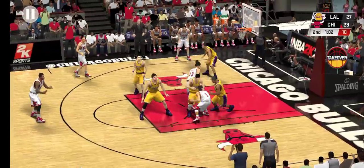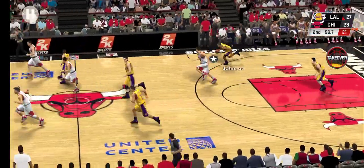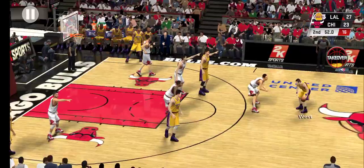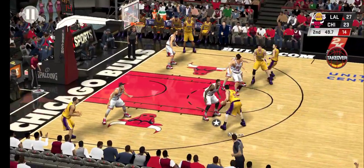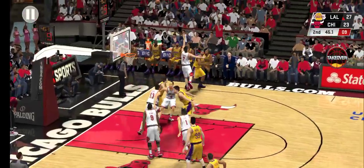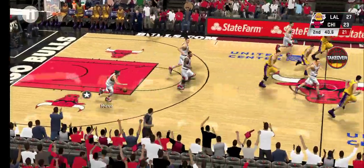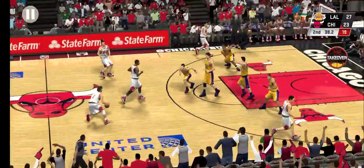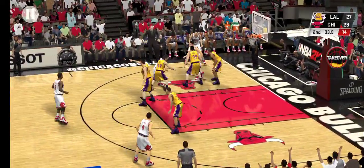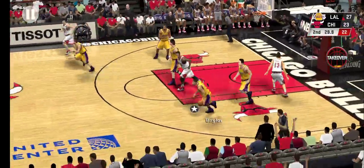Right side Rose. Back to Noah. Can't get it to go. Now Johnson. West with the ball. Mikan. Pass to Johnson. Corner shot. It's hauled in by Luol Deng. And here's Rose. Now Kukoc lets it go from deep. Elgin Baylor with the rebound.